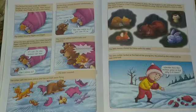And then a mouse came by. If I can fit, the mouse can too. Can I come in? The mouse settled comfortably, and suddenly the bear sneezed. The mitten split into many pieces and the animals went flying.